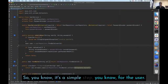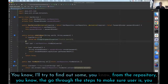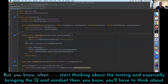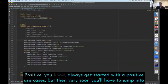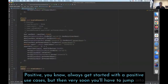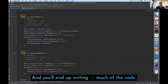So, it's a simple step: if the user ID is null, throw an exception, else try to find the user from the repository, go through the steps to make sure the user is enabled, and then match the password hash. Really simple, 10 lines of code. But when you start thinking about testing, and especially bringing the QA mindset, you'll have to think about a lot of use cases. As software developers, we're very positive and always get started with positive use cases. But very soon you'll have to jump into different edge cases and boundary conditions. You'll end up writing so much code.